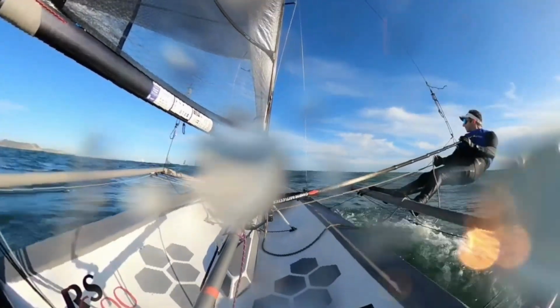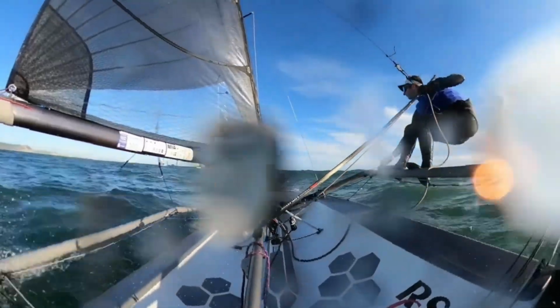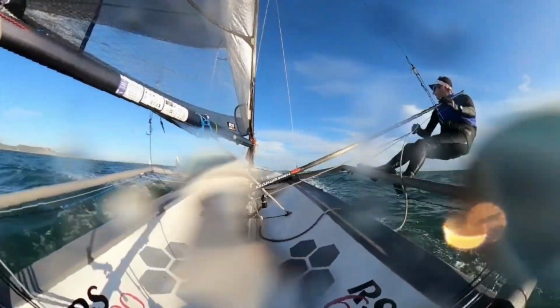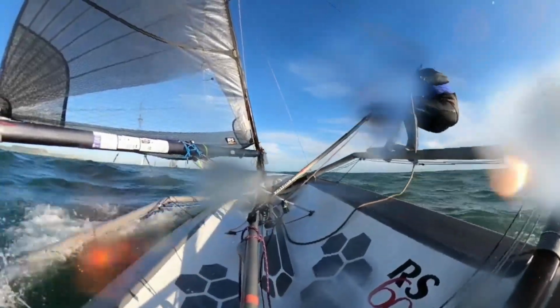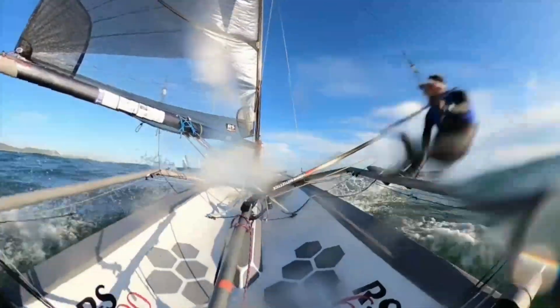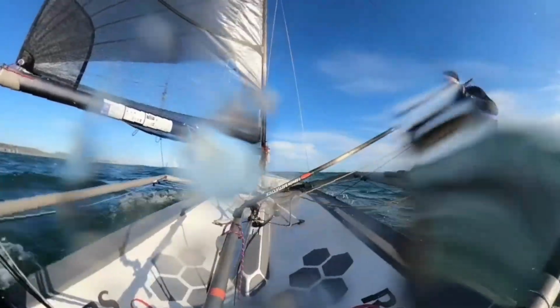Hopefully we've had a good warm few weeks here in the UK. So it's not going to be too long before that sea's warmed up and it's not so bad. And hopefully that'll help, because I expect to do a fair amount of swimming and whatnot as I get to grips with this boat.